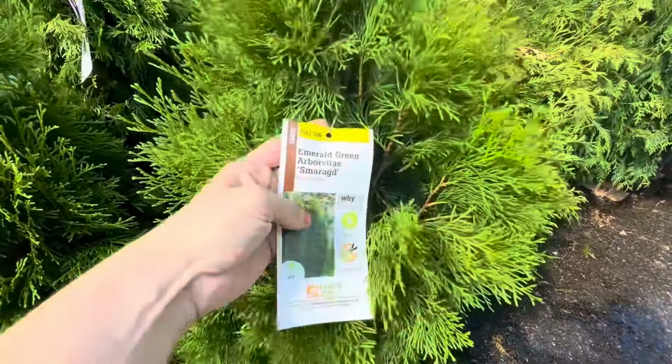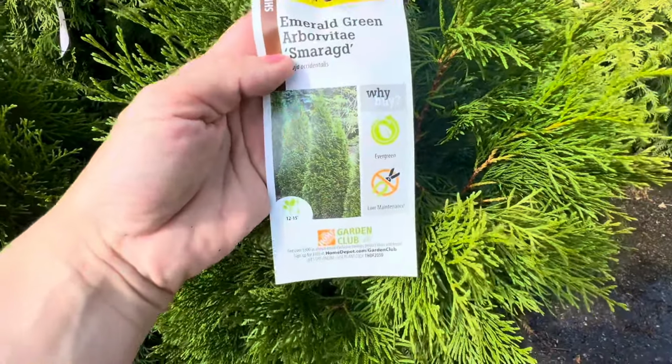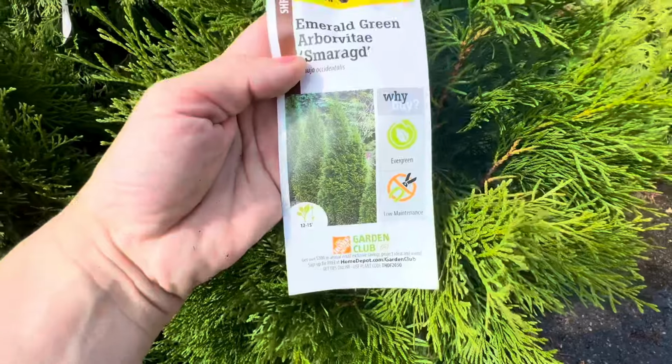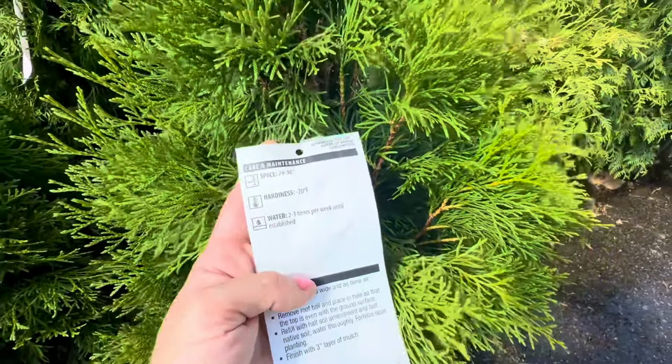These are full sun shrubs. This is the Emerald Green Smaragd. Why buy evergreen? Low maintenance. Mature height would be 12 to 15 feet. Spaced 24 to 36 inches apart.